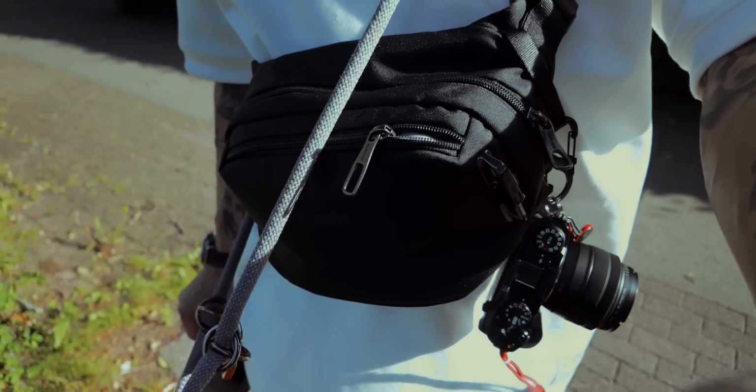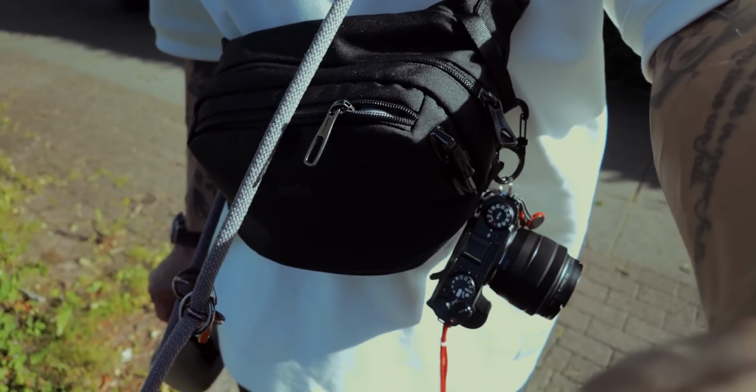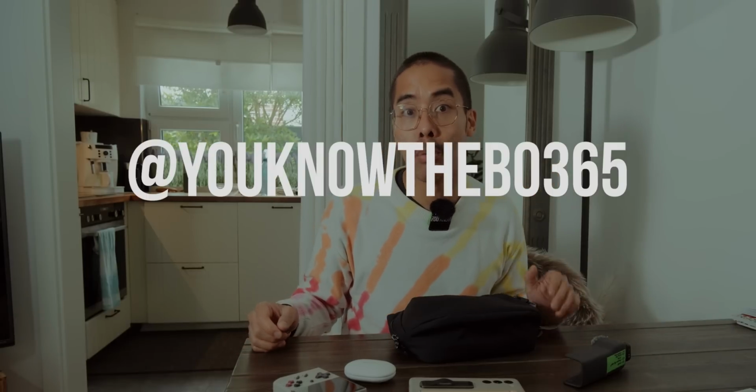Another piece of equipment, speaking of cameras, is the XM5 that I use for stills photography. That is currently filming this A-roll. Great camera. I have been doing a 365 daily stills photography challenge. On my second Instagram channel, I'm creating a lot of content at the moment, on this main Instagram, the second channel, and then also on my Instagram at YouKnowTheBow365.